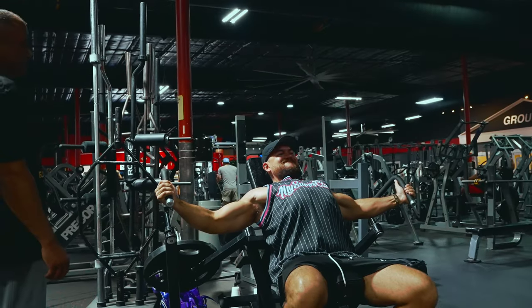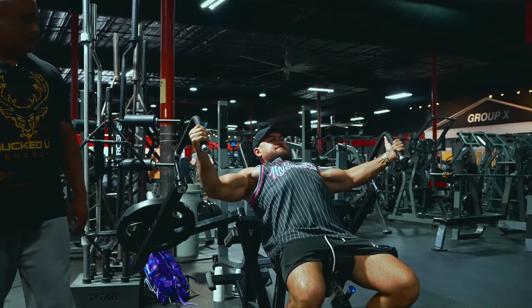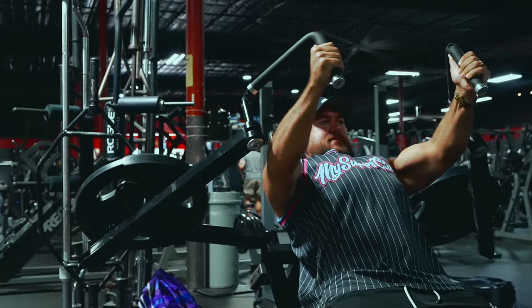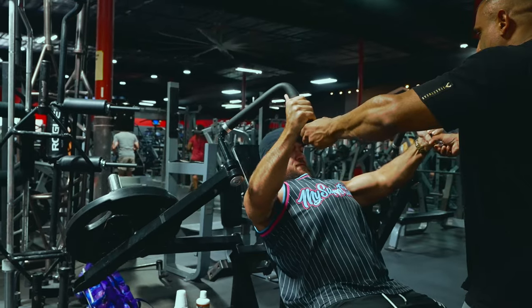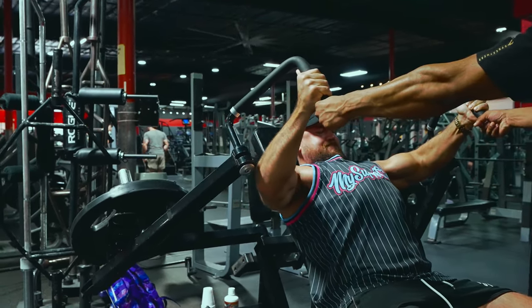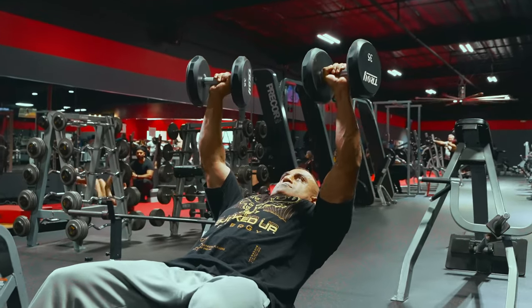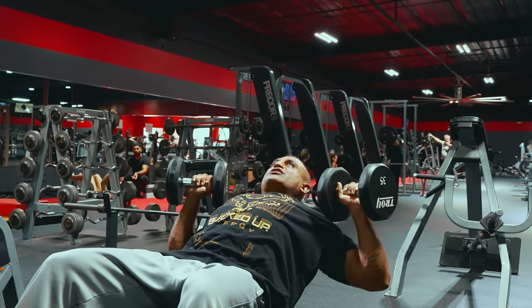Yeah. Let me push it. Get that stretch. Full stretch. Let's go. Drive. Let's go. Perfect. Last set. Last breath. Go. Good. It's all about that control and that full stretch hold at the bottom.